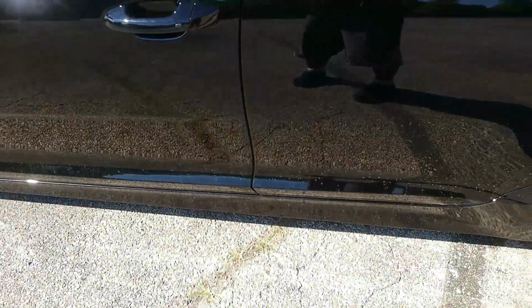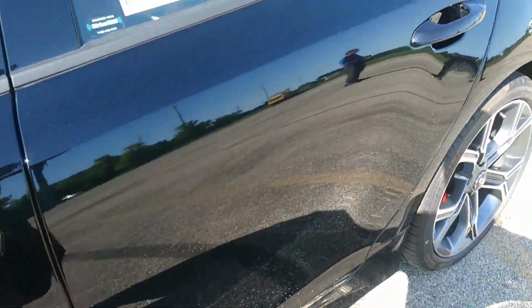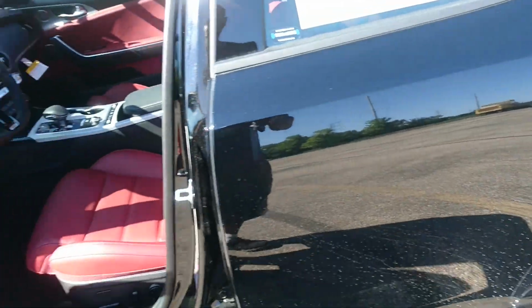You can see it has aggressive side styling. This is, in fact, a functional air scoop here, in case you all were wondering about that. Now we can go in the front. Take a look.